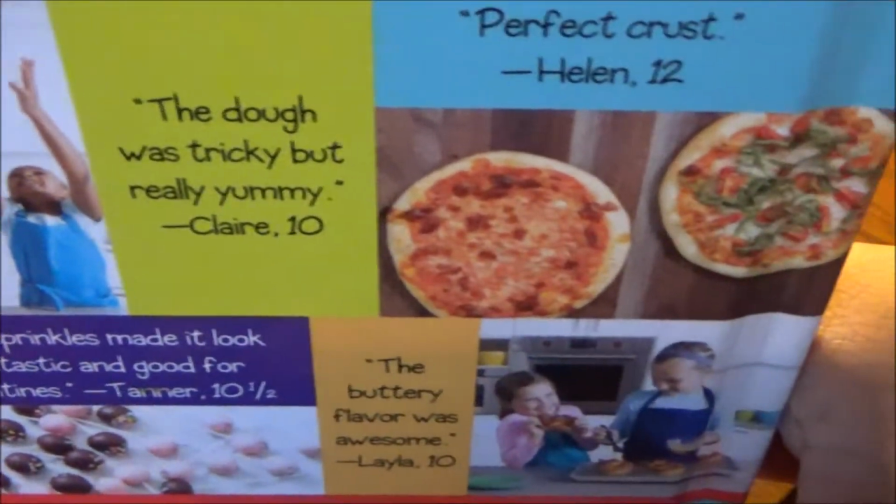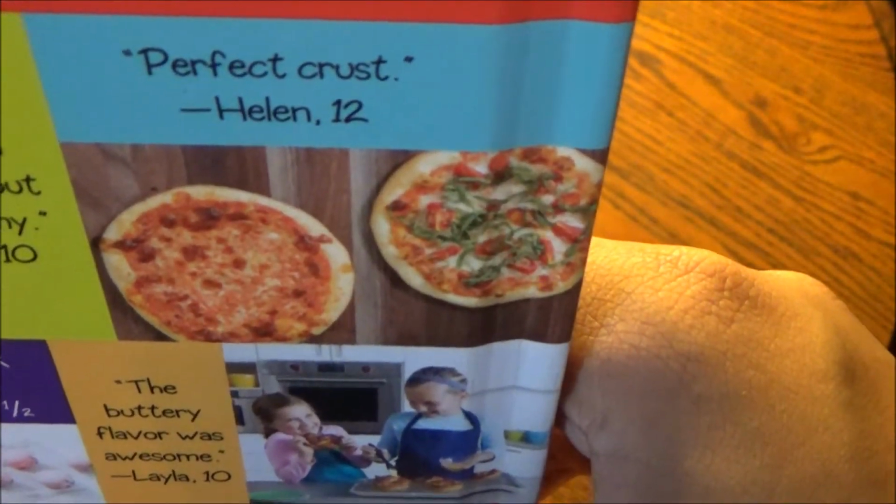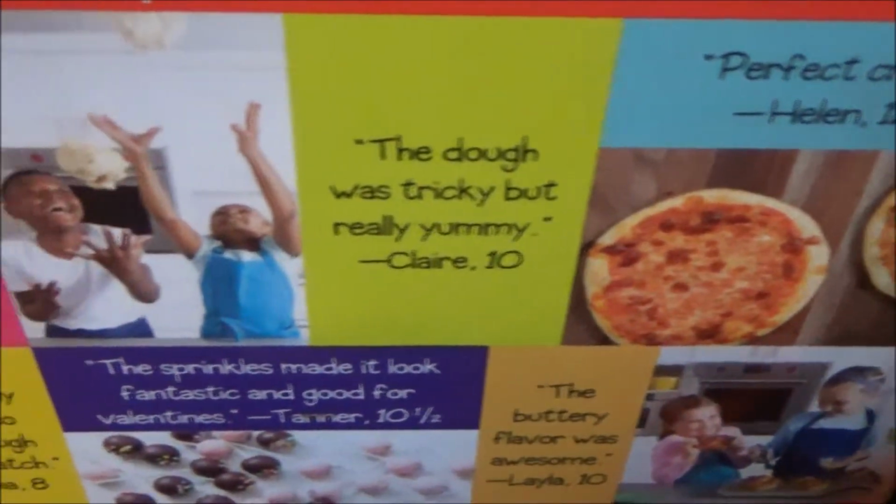This retails for, let's see here, $19.99 in the US. There's no retail price in Canada.